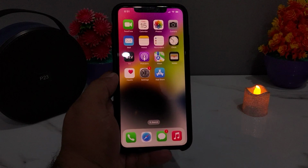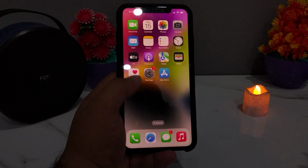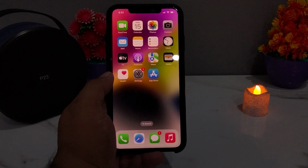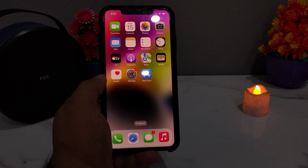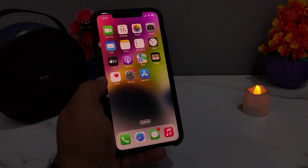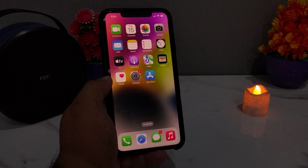In this video, I am going to show you how to fix Safari slow browsing on iPhone after the iOS 16 update. Many users are facing this issue of slow Safari browsing on iPhone, iPad and iPod Touch after the new iOS 16 update. So guys, how to fix this issue? There are many ways to fix Safari slow browsing.